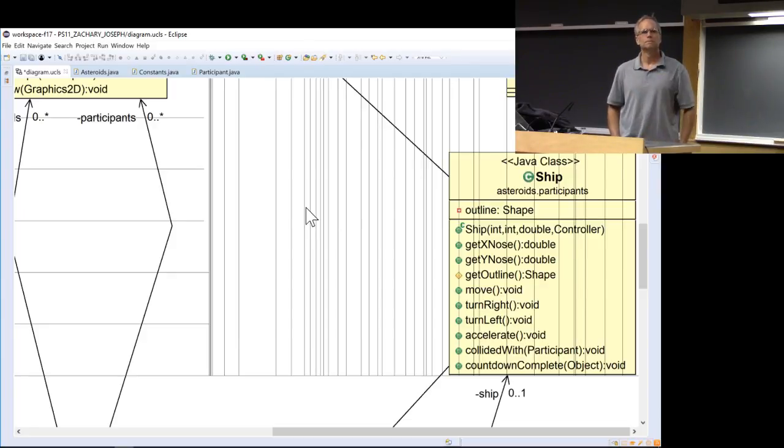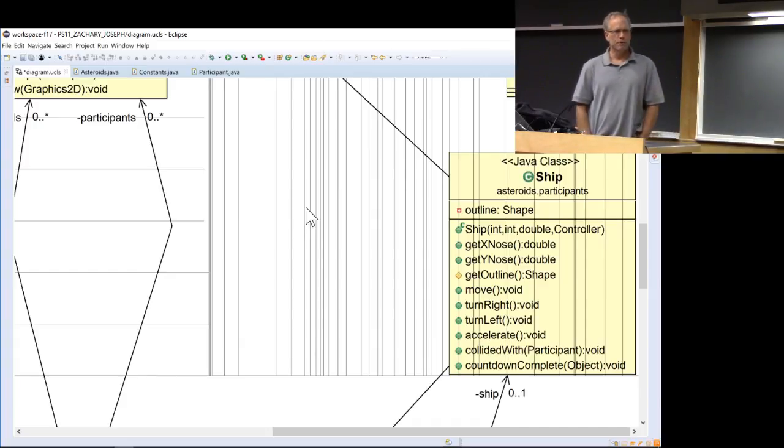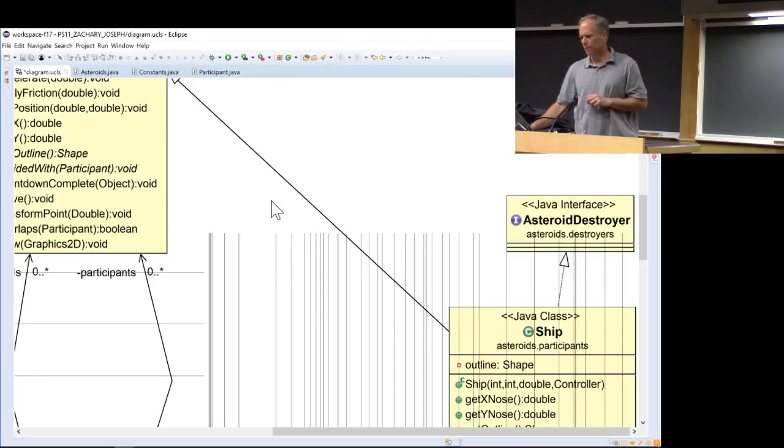Yeah. You're going to be controlling that. Right. The ship is the thing you control. And so the user interface, the class that is watching the keyboard and deciding what to do, if you hit the right key, it needs to turn the ship right, or turn the ship left. Or it needs to fire a bullet, and the bullet's fired from the nose of the ship, so it needs to know where the nose of the ship is. So it needs to be able to find that stuff out. So that's why the ship is more complicated than the asteroid.